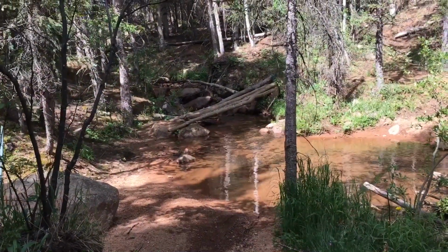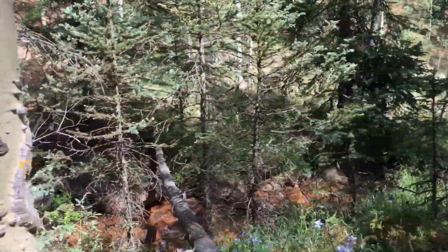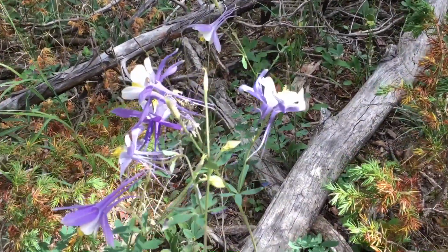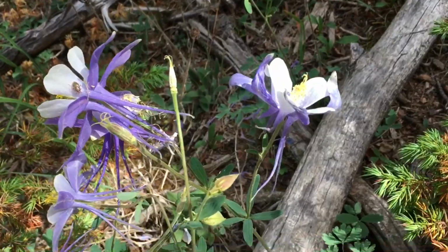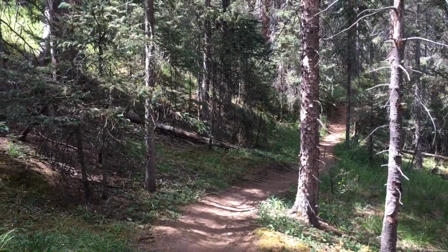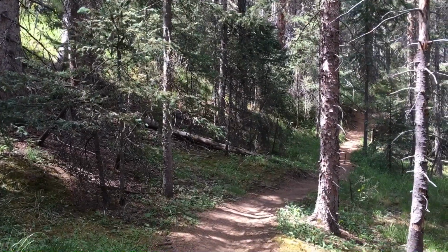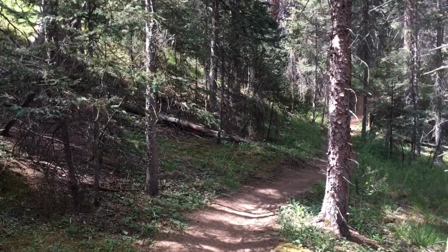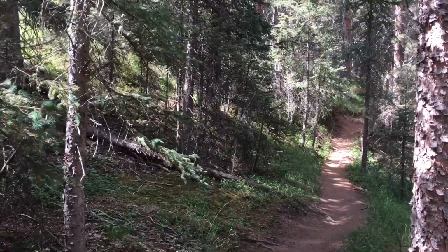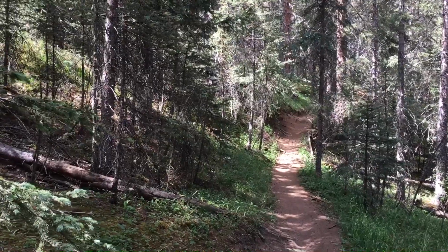I've successfully crossed that little 4-log bridge, and there are more Colorado columbine here. If you listen carefully, you can hear the birds singing.